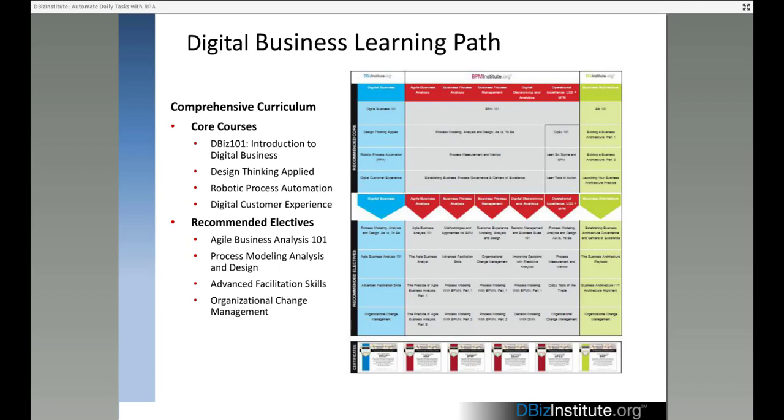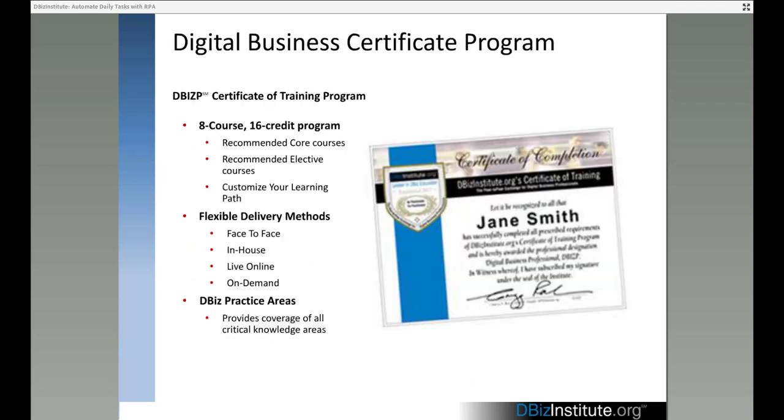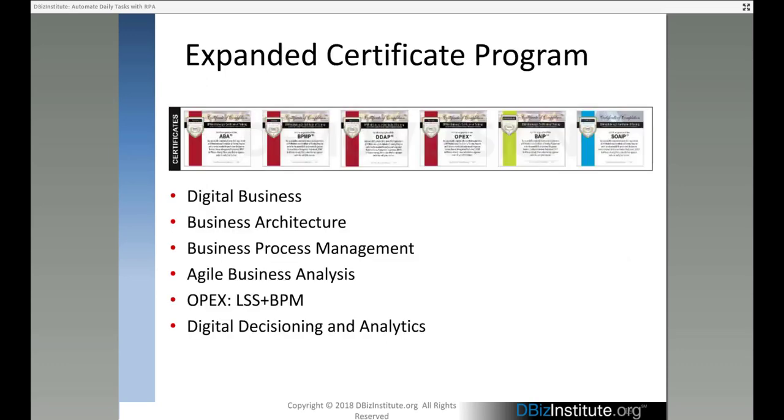April in Chicago is where they kicked off. We've gotten a lot of great feedback on the classes. And that learning path leads folks to earning a digital business certificate, the first of its kind in the industry. And that certificate program is part of a family of certificates that we've been offering for over 16 years now.